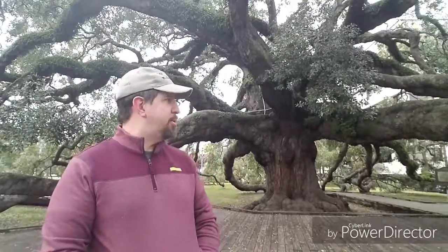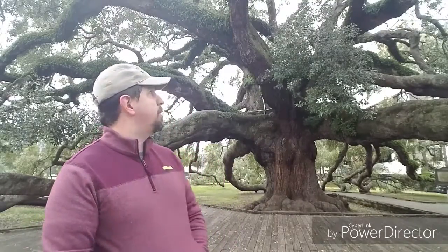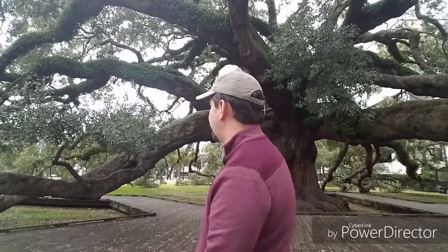Hello, and we're still here out at the Treaty Oaks Park. Now, this is a huge live oak tree for being centuries old. You can definitely tell, as by the video I just shot and added to this. Of course, there's also a previous video that I will add as well. But here's a myth or legend you may want to look up. I cannot really confirm this.